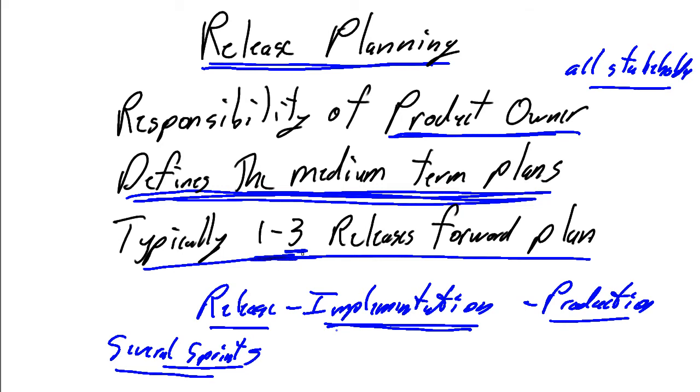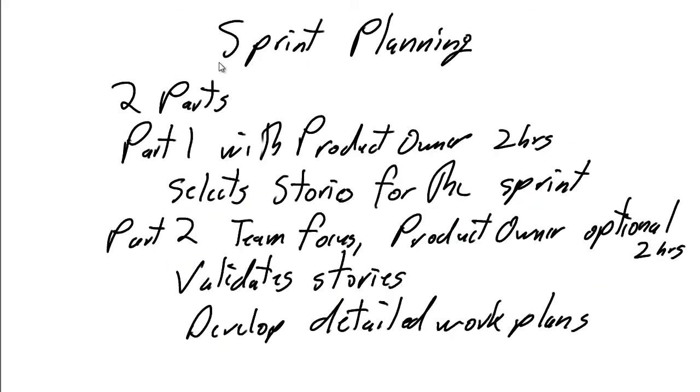And in release planning, we define what the medium-term plans are so that the team has this forward vision of what they're going to do, not just in the next sprint or the next release, but several releases out. With the vision set in release planning, the next planning process is sprint planning. We do a sprint plan for every sprint. So every 2 to 4 weeks, we go through a sprint plan.